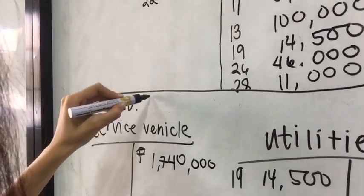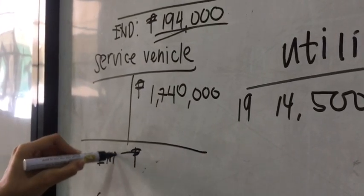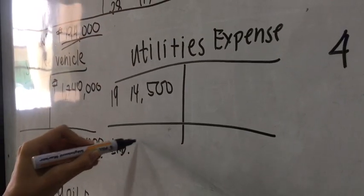After posting, you will subtract credit from debit or vice versa, and the difference will be put on the side of the normal balance of the account title. It is now your ending balance.